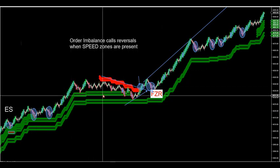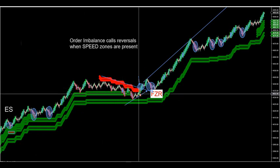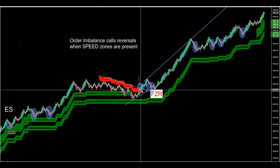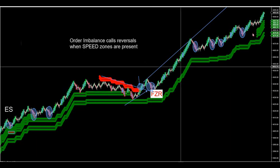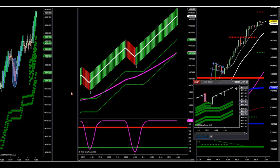I love when it breaks out. If you're in an uptrend and you have red that comes on top, it's awesome because it's squeezing. The market's squeezing. It's forming a symmetrical wedge. It's getting tighter. Tight, tight, tight. Breakout, retest, imbalance, buy imbalance, FZR. This is where my arrow fired on my zone and explodes. All right, so that's what I have.